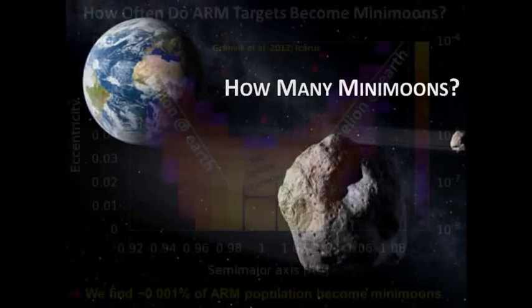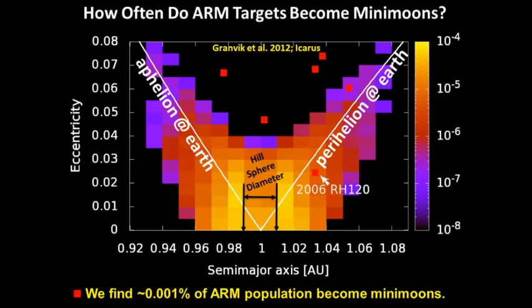To answer that, we had to do some dynamical studies. So this is some work done by Mikhail Granvik and Robert Jedicke just over the recent history. What they did is they looked at the orbits of essentially the ARM candidates. And this is a plot on semi-major axis and eccentricity. And the numerical calculations to see how many objects would be captured over time.